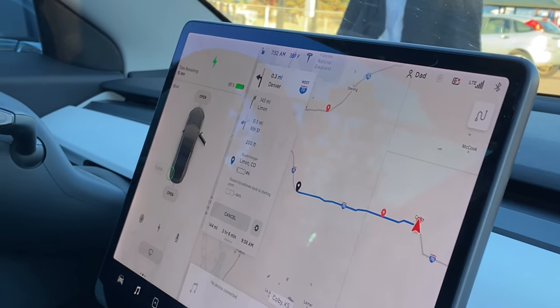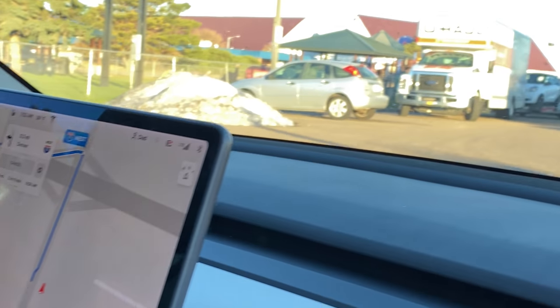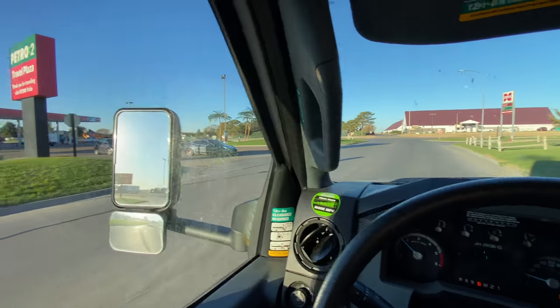Yeah, 144 miles. So we should be good to go at 85%. We'll just let it charge up, get our Starbucks, and then we will hit the road. I think my dad's gonna take on the Tesla this leg. I'll drive the U-Haul. Out on the road we go.